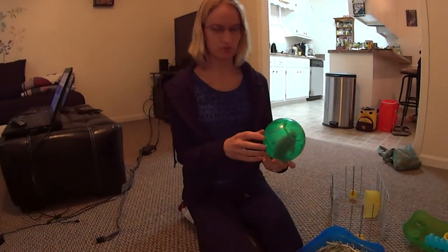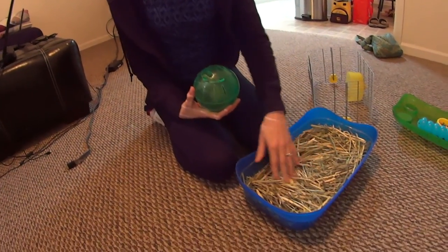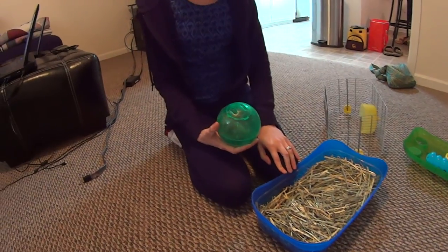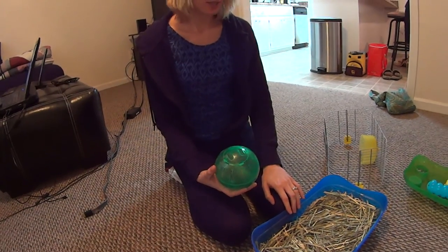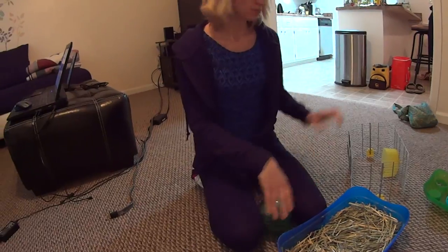We have our little hamster, Jaws, and I just changed his bedding. He used to have shavings, and we've been using that for a while. So today, we decided to try some Timothy hay, and we're kind of curious to see how he's going to react to his new bedding. So we're going to check it out and see.